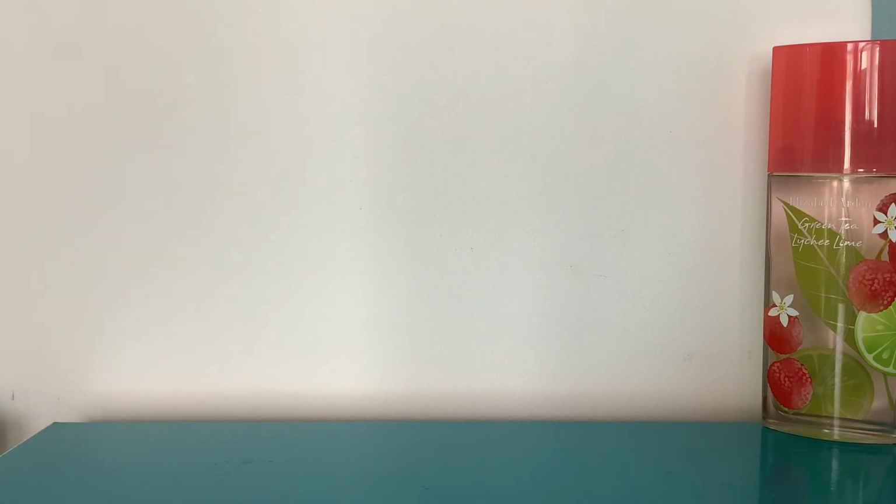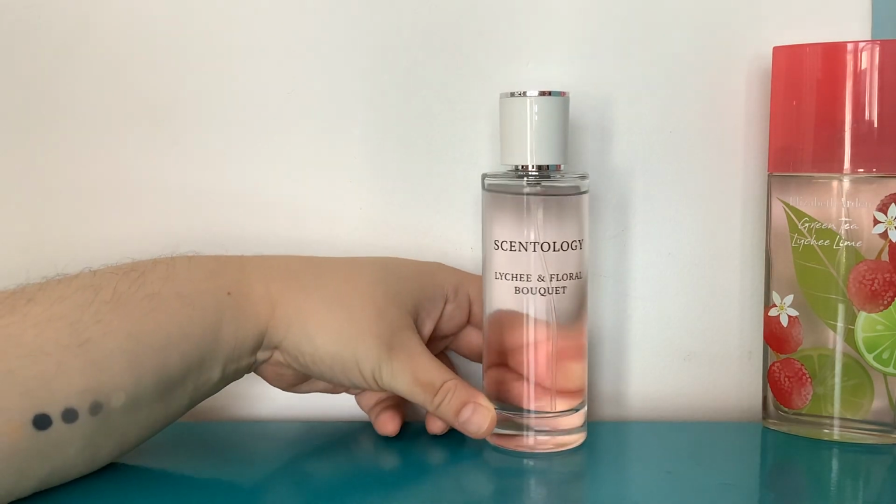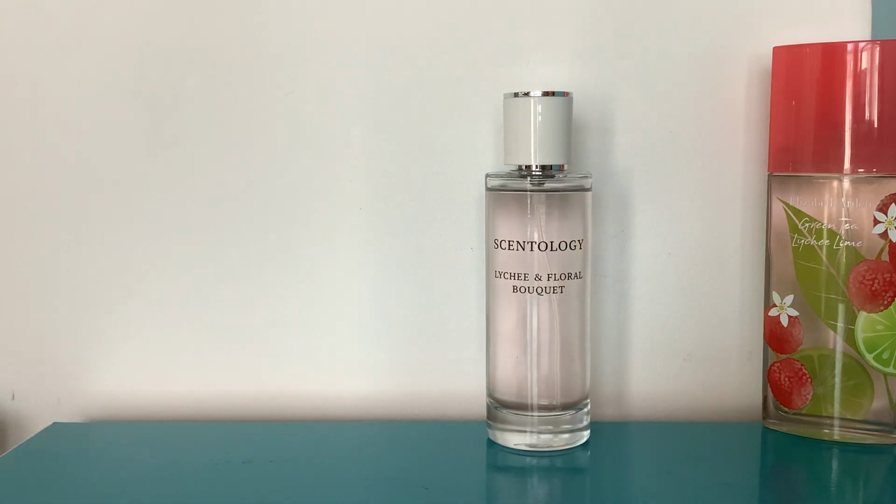Now, next one. This is so random because these came from Boots. Oh, it's so pretty though. This is Scentology. I'm sticking with the lychee. This is Lychee and Floral Bouquet. And I thought these were Boots' own brand.